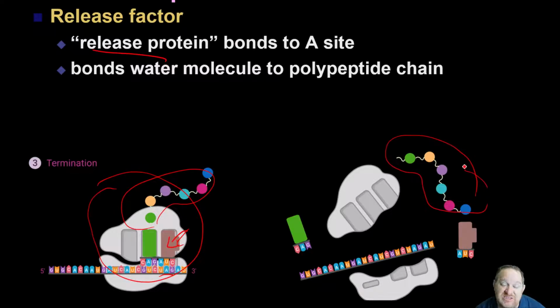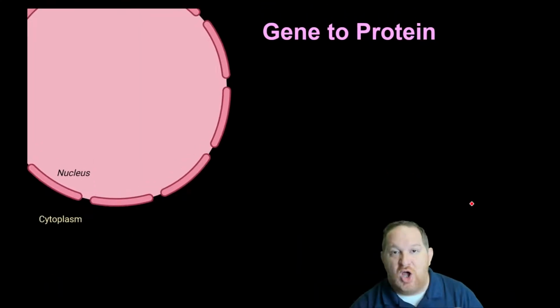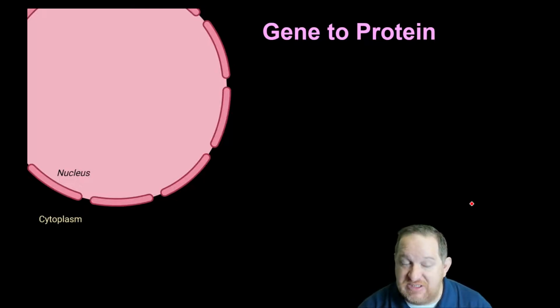What protein is that? Well, it doesn't know. Maybe it's one of the proteins that contributes to your eye color or hair color, or maybe it's making an enzyme for you. Okay, I'd love to put this all together, and then we're going to start to wrap things up with a bit about mutations.